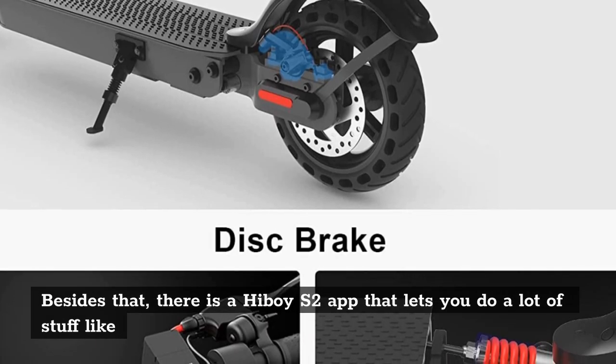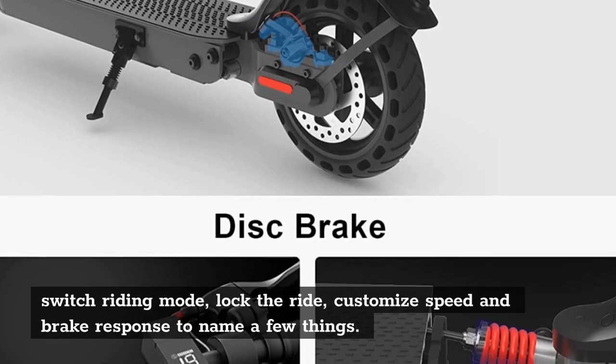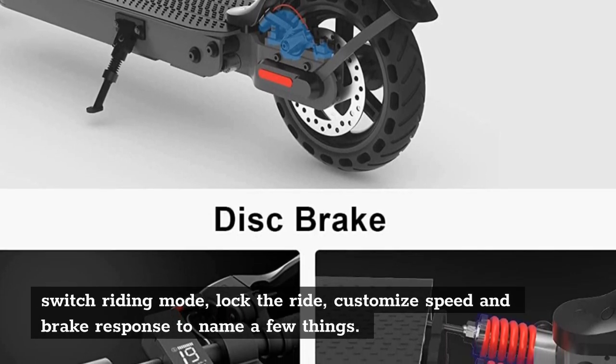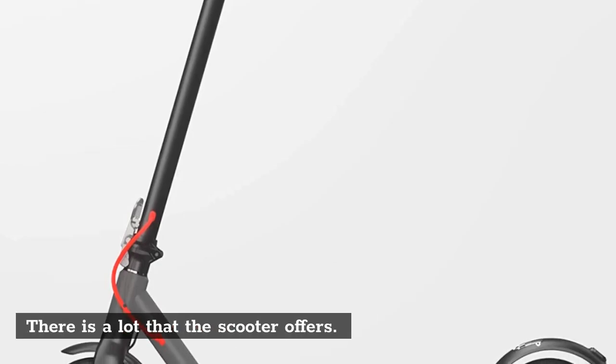Besides that, there is a Hiboy S2 app that lets you do a lot of stuff like switch riding mode, lock the ride, customize speed and brake response to name a few things. There is a lot that the scooter offers.